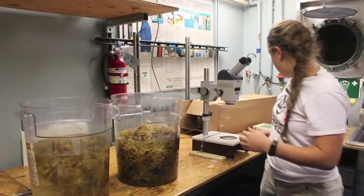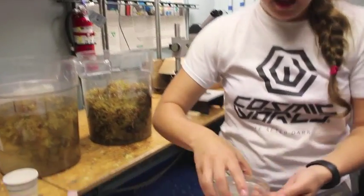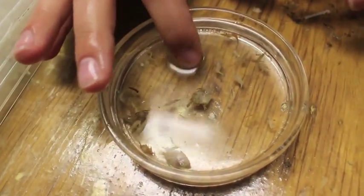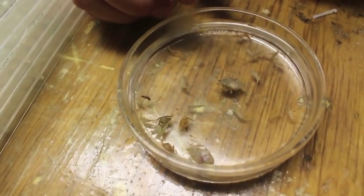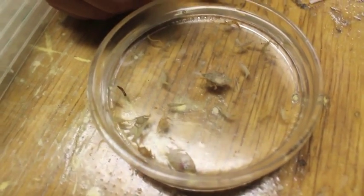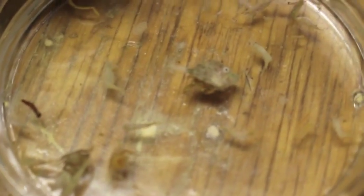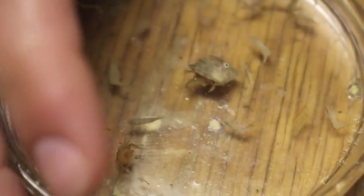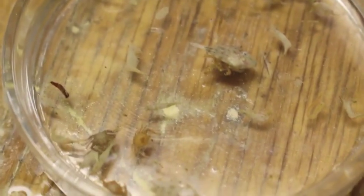So over here we have some of the animals that are living in that water. So we have a couple of filefish. There are some shrimp, some crabs, some worms, so all sorts of little animals that live in the sargassum, and some of them will spend their entire lives living in a piece of seaweed floating in the middle of the ocean.